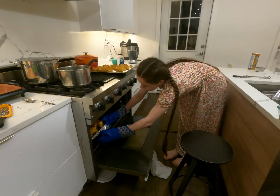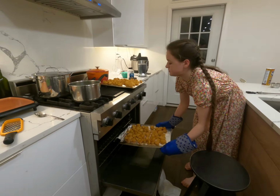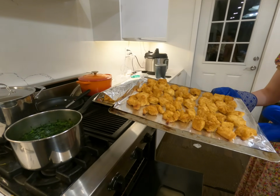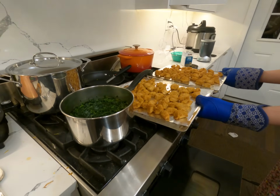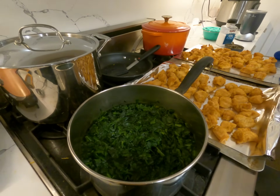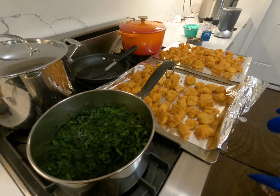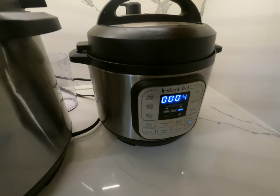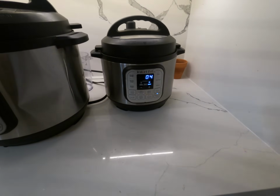Welcome to Saturday night. Tonight we are having an easy meal. So here are the chicken nuggets coming out of the oven. Looking good. And then we've got the spinach. That's what we serve with it, with some lemon or ketchup sometimes too. And then we also have some brown rice in the Instant Pot, but it's got about 4 minutes left.